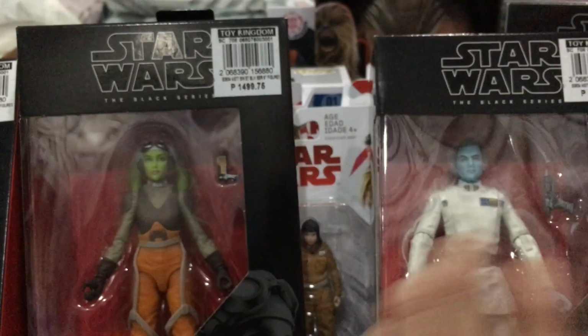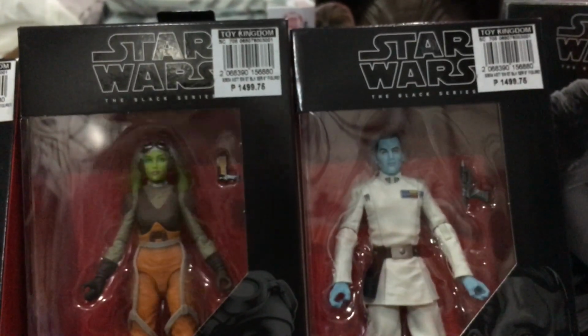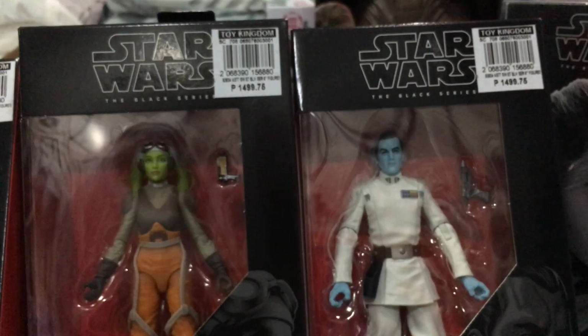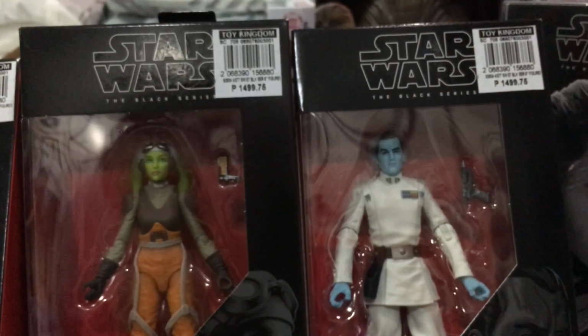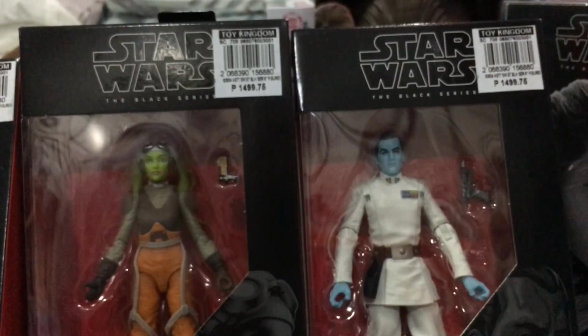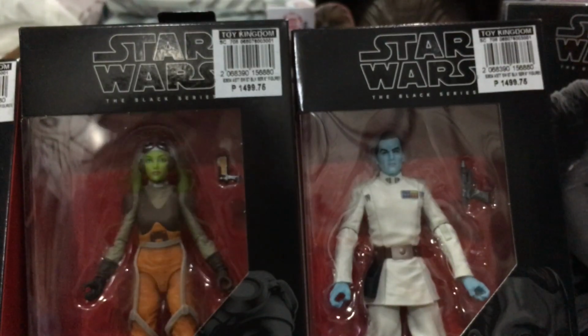I have not picked up the San Diego Comic Convention one. It is still super expensive out here in Manila. It costs as much as the Rey and Luke SDCC exclusive, so you're just getting one figure. I'm not going to pay that much. Maybe if it goes down over Christmas or over the next few toy conventions, I might just go ahead and pick it up. And on to the Last Jedi figures.